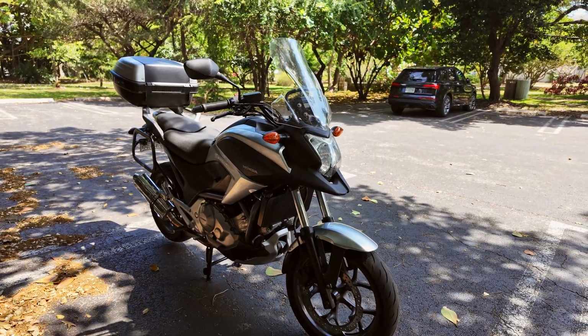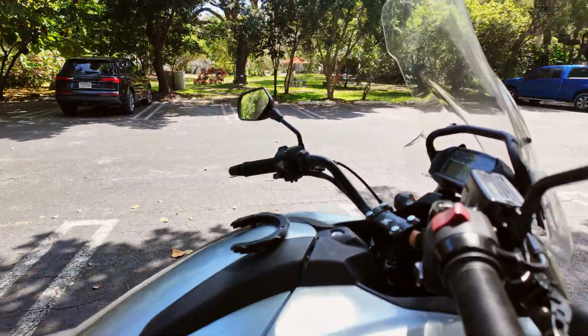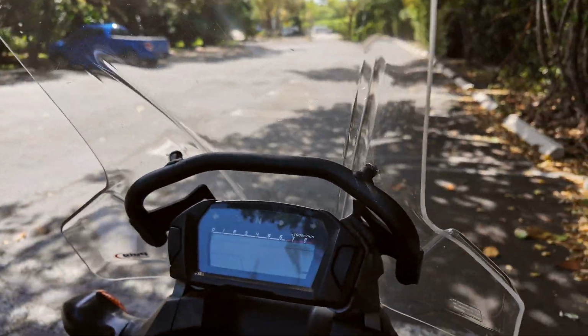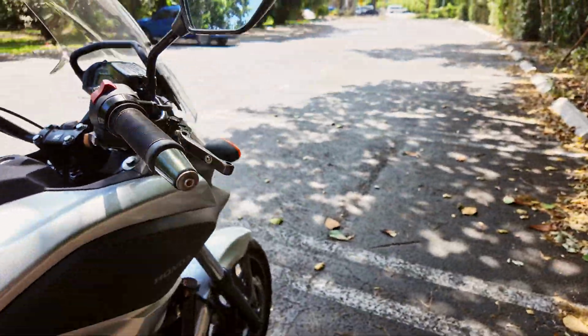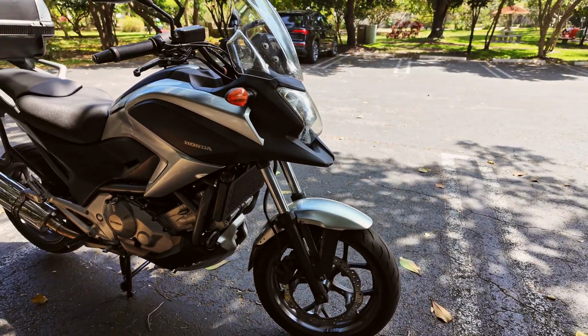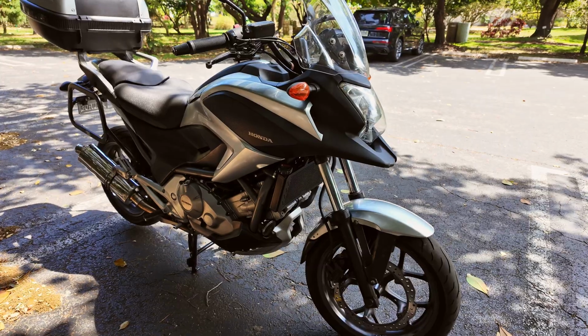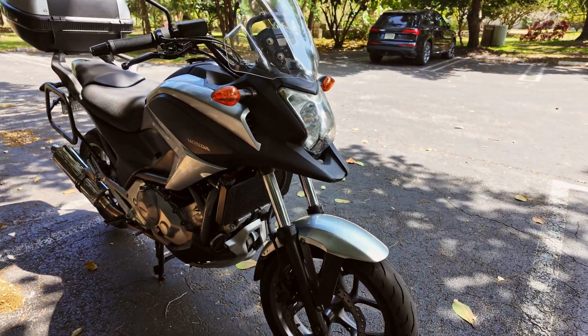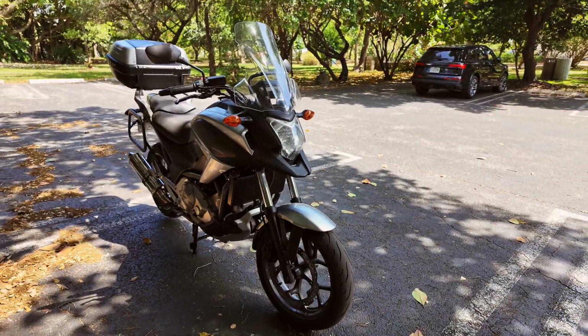It's not a high revving engine. I think it red lines at 6200 RPM. This is a parallel twin. Again, high gearing, most of the torque that's going to be usable is going to be down low. So the moment you twist the throttle, the bike will propel you very nicely.